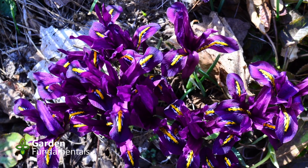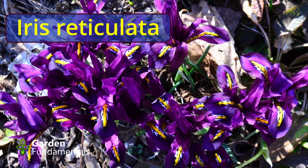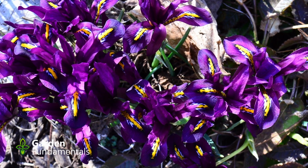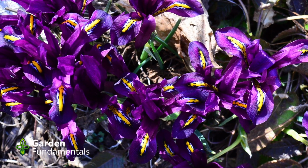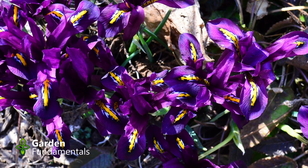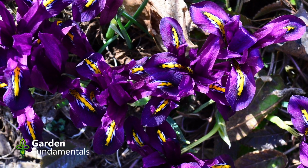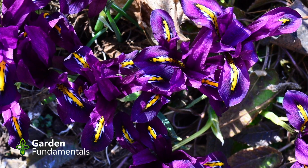Another early flowering bulb is the iris reticulata, and they come in at least a half a dozen different colors. They're great plants. They don't spread. They come out early along with the snowdrops, and the foliage for this bulb looks just like grass, so it doesn't really bother you in the garden.